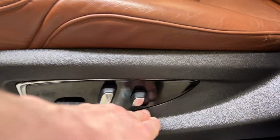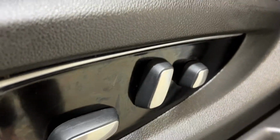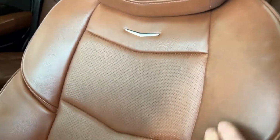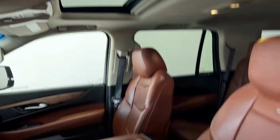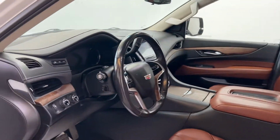And moving to the seat here, you do have the power driver seat with the lumbar support. And up to the seat here, you're going to find that same brown leather interior. Very nice soft touch leather with the Cadillac badging all the way throughout. You do get the tilting and sliding moonroof up top. Let's get into the Escalade and see what it's all about.